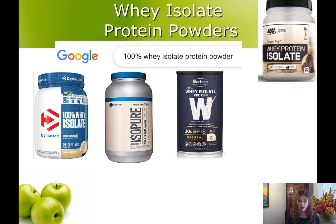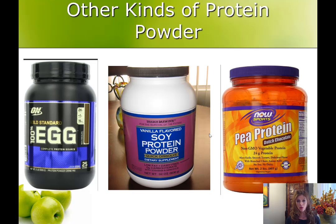Now, if you do a quick Google search, 100% whey isolate protein powders, you can find a whole variety of brands. A lot of this is just trial and error, finding a brand that you like the taste of. These are some popular ones here on the screen that a lot of our patients use. If you find that you don't like them or they just don't sit well with you, you might actually throw them up. Then you want to move along to a different kind of protein powder.